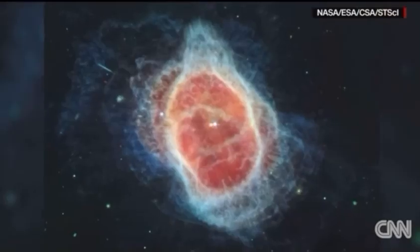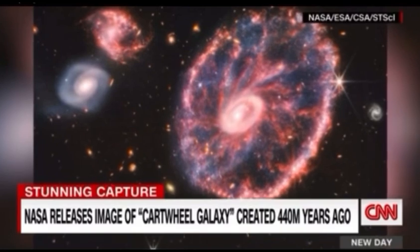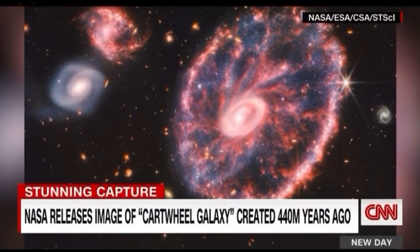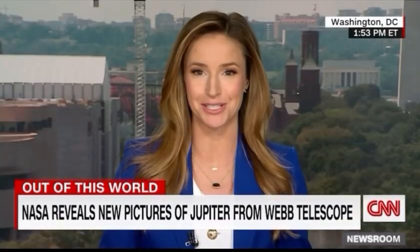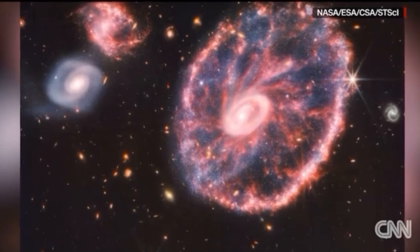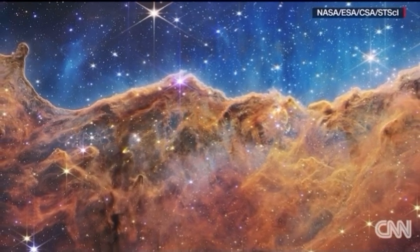Been looking at them in awe, gushing over them. Truly dazzling. Look at this thing. Isn't it beautiful? The clearest image of the so-called cartwheel galaxy. NASA scientists are saying they're even better than what they had hoped for. They're stunning. Yeah, they knew they would be good. They just did not know that they would be this good. Each one is better than the last. Even if we're not quite sure we understand what these gorgeous Webb telescope images are actually showing.